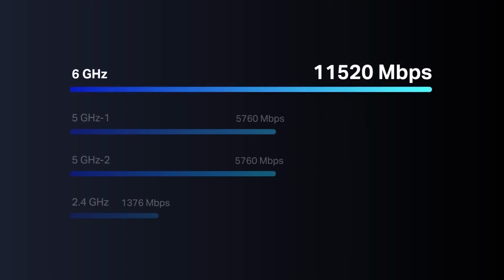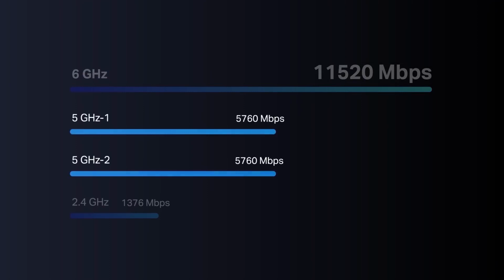Because the 6 GHz band is relatively new, and it will take some time for more 6 GHz clients to hit the market, we landed on having dual 5 GHz bands. This way, the relatively few clients that support the 6 GHz band won't be the only ones to enjoy higher speeds. Now, more clients can connect to 5 GHz to get higher throughput.